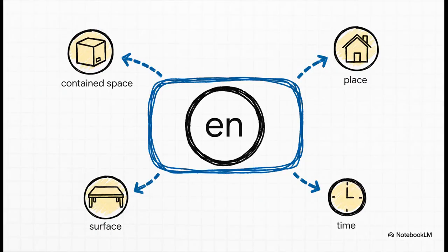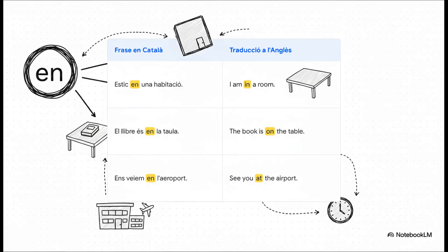Let's take the perfect example, the Catalan preposition en. Now in Catalan, this word is fantastic, right? It's so versatile. You can use it for all sorts of things related to place and time. But check this out. This is where the problem starts. That one little word en explodes into three totally different prepositions in English. If you're inside an enclosed space, it's in. If something's on a surface, it's on. And if you're at a specific public point, it's at. See? This is exactly why we can't just translate word for word.